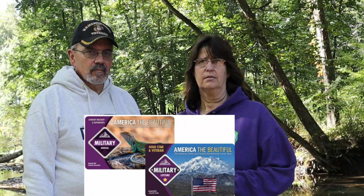So we're going to start with the military passes. There are 2 types of military passes: an annual one, and a lifetime one. The lifetime one is free for Gold Star families and veterans. The other military one is for current enlisted and dependents, and they are both free. And again, you just have to prove that you deserve it, and they give you the list of forms online that you would have to provide to be able to get those for free.